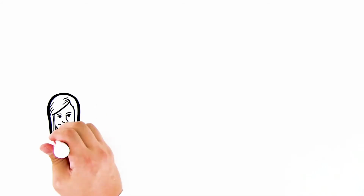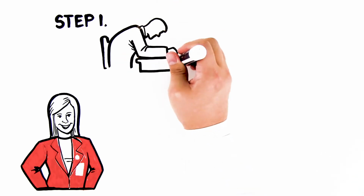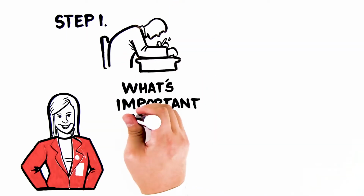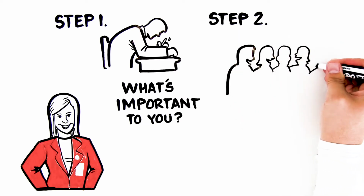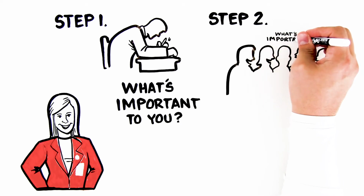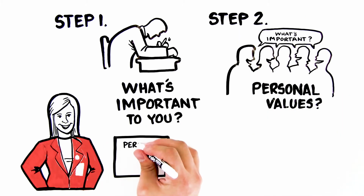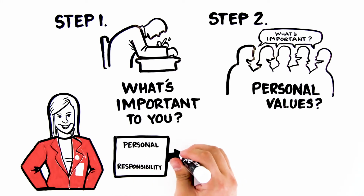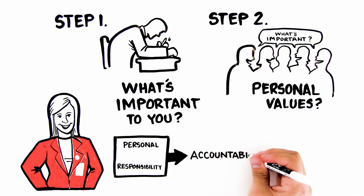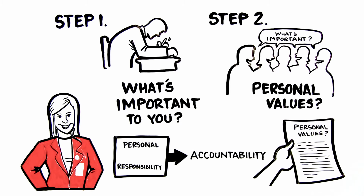Let's explore 4 steps to identify your chapter officer team values. Step 1. Work individually to identify your own personal values. What's important to you? Step 2. Work as a team to share personal values and connect them to what's important for the team. How do your personal values show up on the team? For example, you could identify personal responsibility as a personal value, and as a result, you may expect accountability in your team. Each team member should share and correlate their personal values.